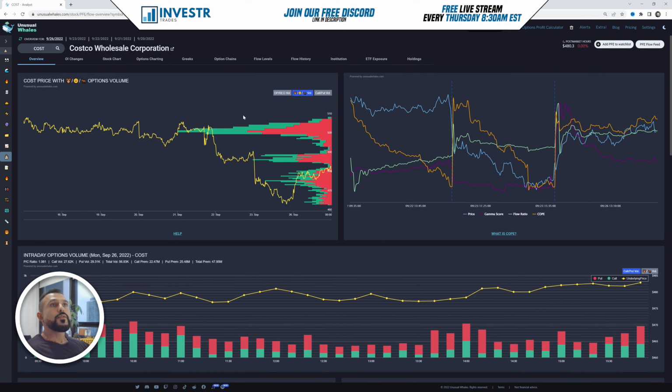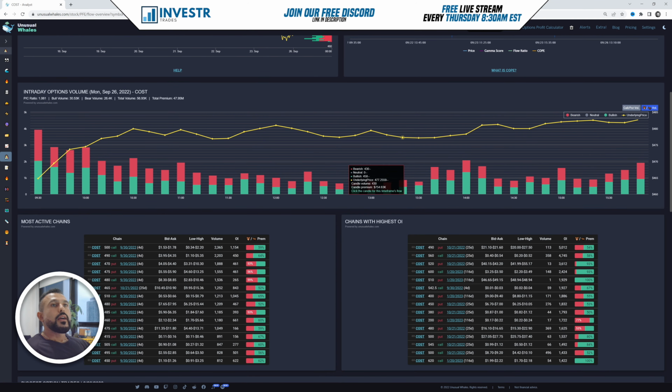So we're going to look at the flow here. Again, we're going to pay attention to what we're seeing. We're seeing short-term dated calls, both of them out of the money, 490, 500. Not much bullish, but we got 60% and 64% bullish. And OI on this 490 call is actually coming in at 2,000, volume's 2,000 versus OI is 450. Okay, so decent bullish activity coming in on this one.